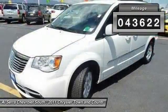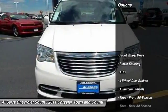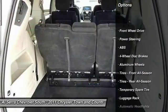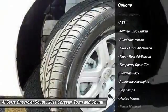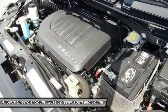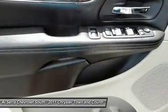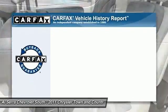This vehicle has less than 45,000 miles. Here are some of this vehicle's great options. Stability control, traction control, power liftgate, steering wheel audio controls, anti-lock braking system, power steering, adjustable steering wheel, driver airbag, four-wheel disc brakes, cruise control.